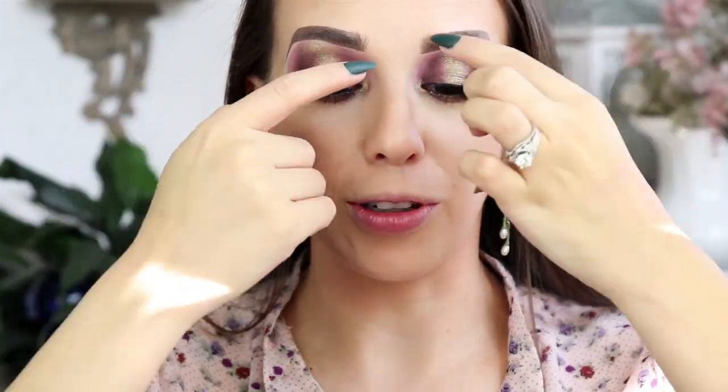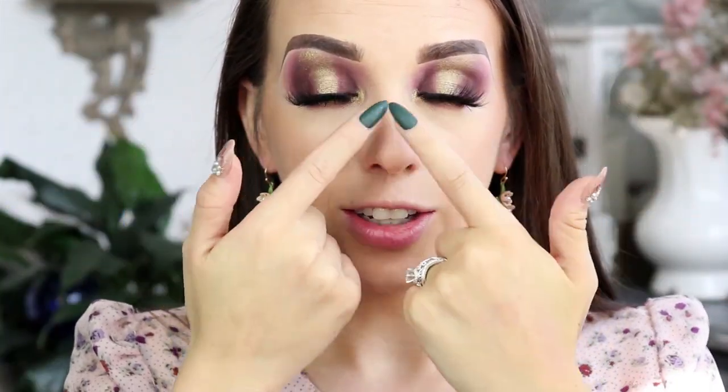They are from KP Cosmetics and they are in the style Fairy Garden. So they're just very long on the ends and shorter on the inner corners. So as hooded eye ladies, you can see as much lid space as possible, and it does lift our eyes up. So let's move on with the rest of the look.